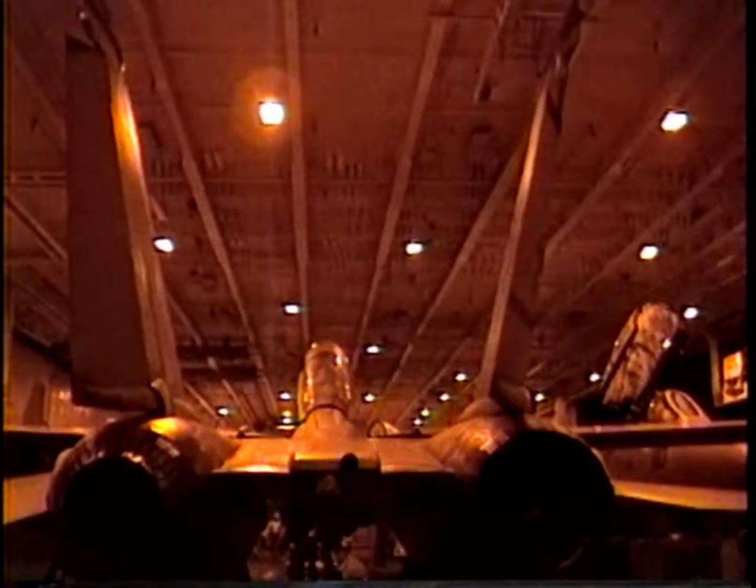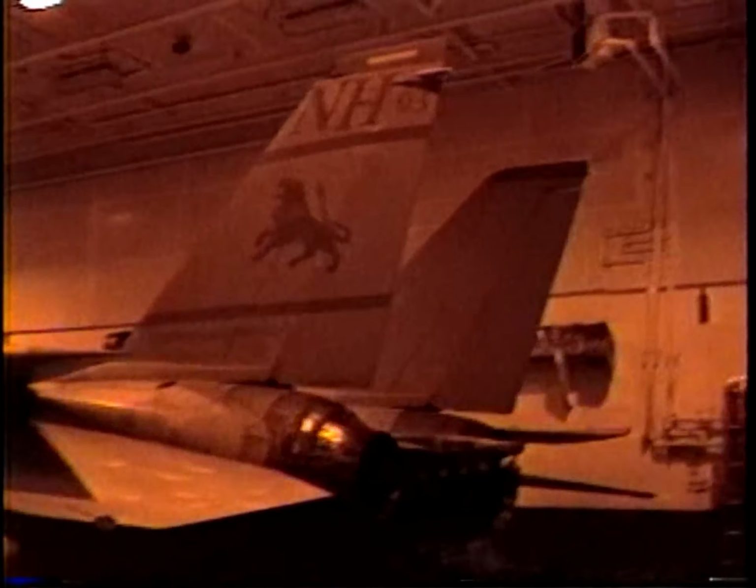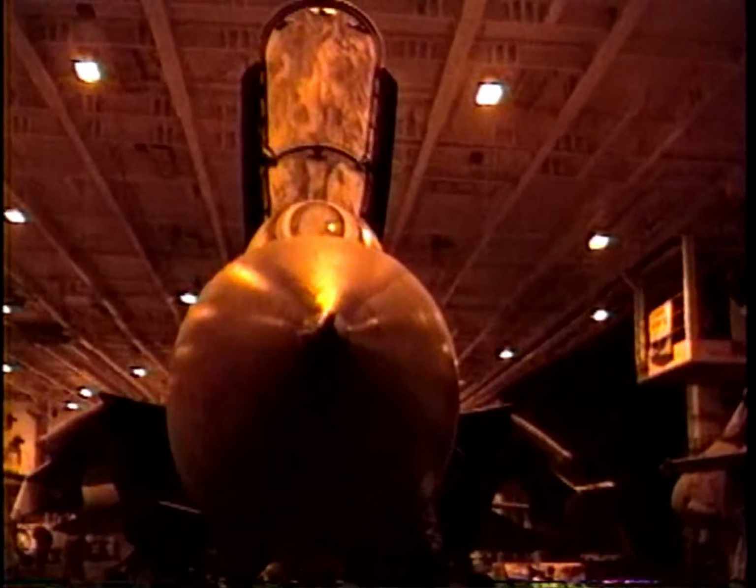Look, they're both straight up and down. The F-14 is strictly a fighter, what we call an interceptor. Its job is to go out and kill aircraft that are a long ways away. It's real fast and has missiles that can kill airplanes far away. That's an F-14 you're looking at.